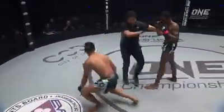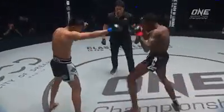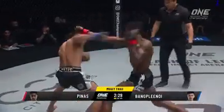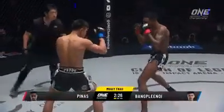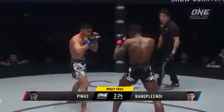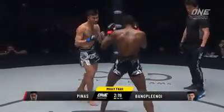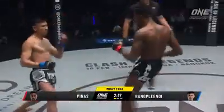Oh, nice roundhouse kick off the back leg there from Brown. They are opening with heavy artillery. There is no feeling out process in this one. Straight right hand down the tube from Brown. It's curious to see how Brown is going to utilize that reach advantage. I would expect a lot more jabs to start coming off him, but he's trading power shots with Bangpleenoi.